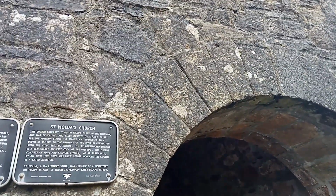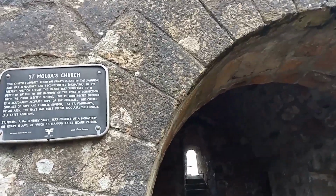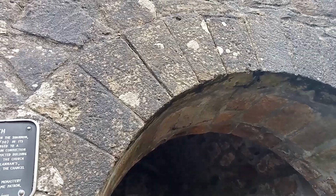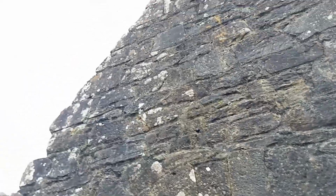The church consists of a nave and a chancel divided by an arch. The nave was built before 1000 AD. The chancel was a later addition. So again, some of these stones, even though rebuilt, could be over 1,000 years old.